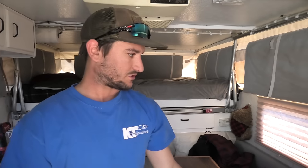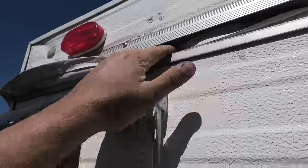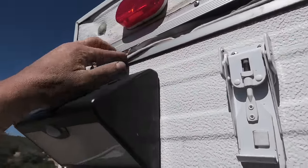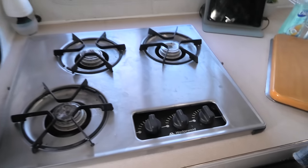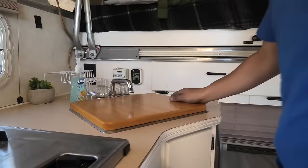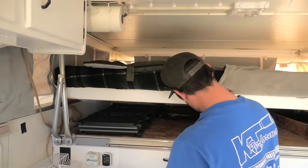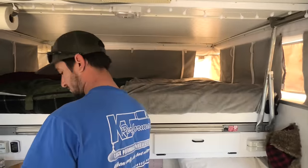Going up is fast. Going down, the only issue with the Palominos is they got this rain fly that hangs around and likes to drape down, so you kind of got to tuck it in there as you go. It's kind of a pain, but a small price to pay to have a camper. We got AC, we got a 3-burner stove by Wedgwood. We got a 16-gallon tank with a sink. Thanks, Wally, for the sink cover. Yeah. We got some underbed storage. Keep like my camp kitchen and some water shoes and some trash bags, some random stuff in there.